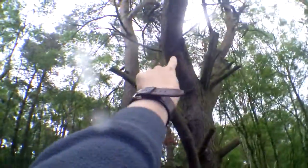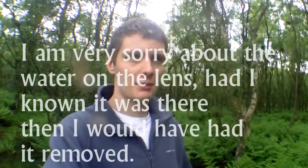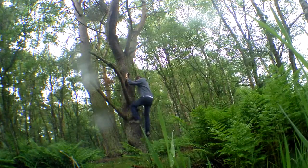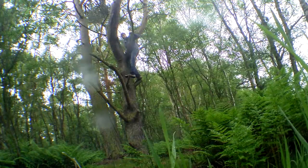Oh, more mud. Squishy, squish, squish, squelch. I once had a zip line which went from up there to somewhere over in that direction. It wasn't very good. I didn't use a proper wheel runner thing. I just used a carabiner, so it was very jerky because I was only using nylon rope. Yeah. I'm climbing a tree. I'm up a tree.